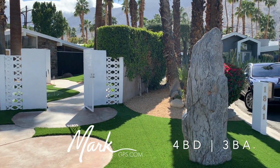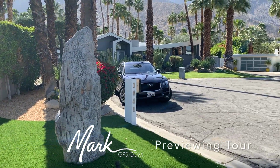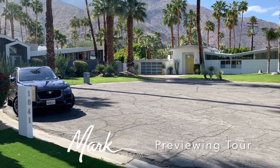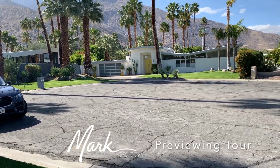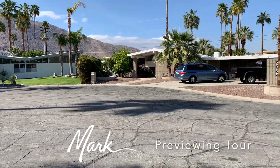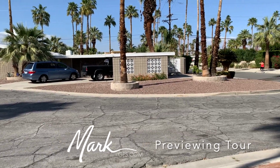4-bedroom, 3-bath, 1,600 square feet, which is unusual for the original mid-centuries that we're looking at. These were the original build-out by the Alexander Construction Company, and the two next door actually have additions that make them far less mid-century than the one we're going to take a look at. The cost on this is $1,395,000. That is the list price.